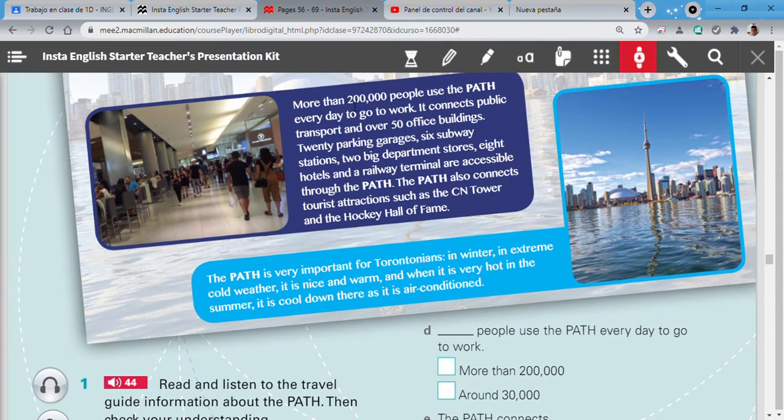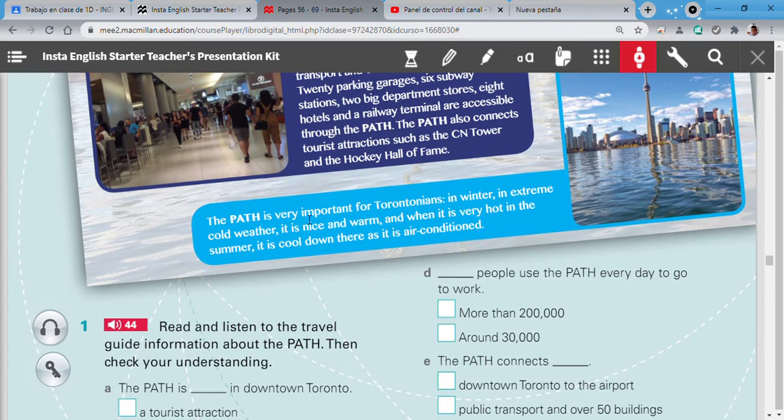Let's continue. More than 200,000 people use the path every day to go to work. It connects public transport and over 50 office buildings, 20 parking garages, 6 subway stations, 2 big department stores, 8 hotels, and a railway terminal are accessible through the path. The path also connects tourist attractions such as the CN Tower and the Hockey Hall of Fame. The path is very important for Torontonians. In winter, in extreme cold weather, it is nice and warm, and when it is very hot in the summer, it is cooled down, as it is air conditioned.